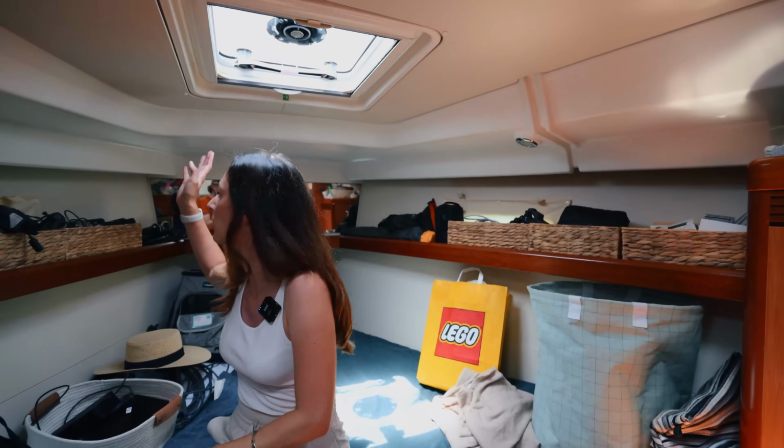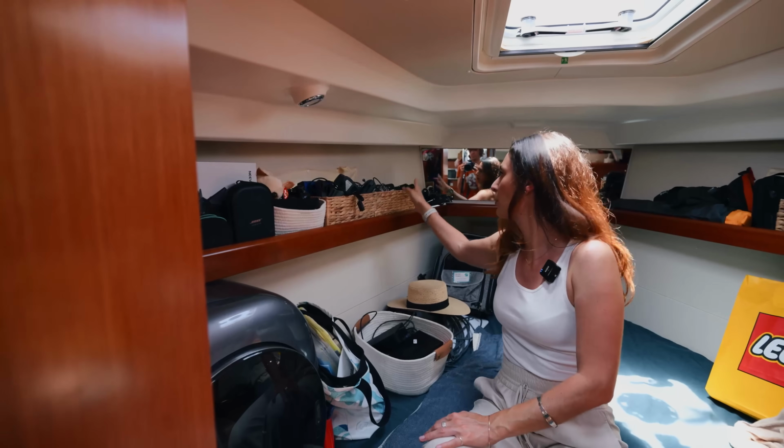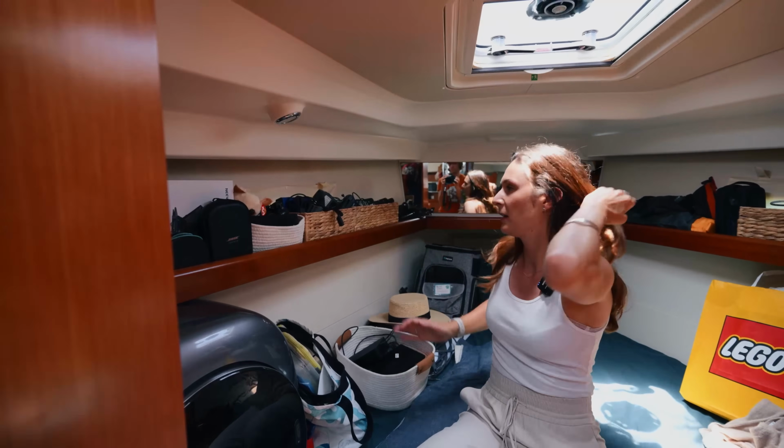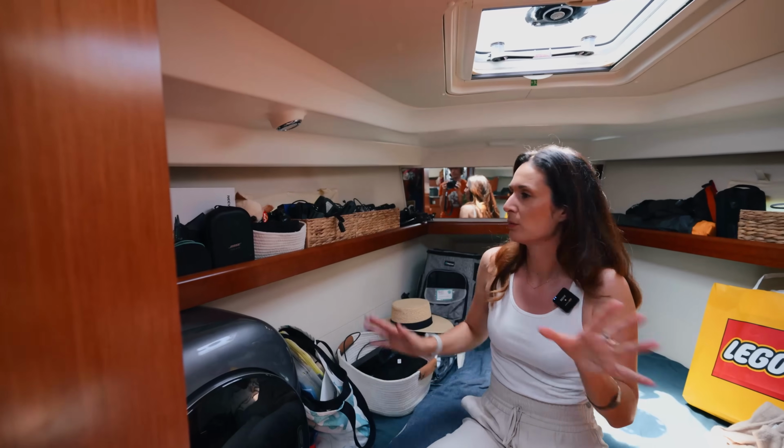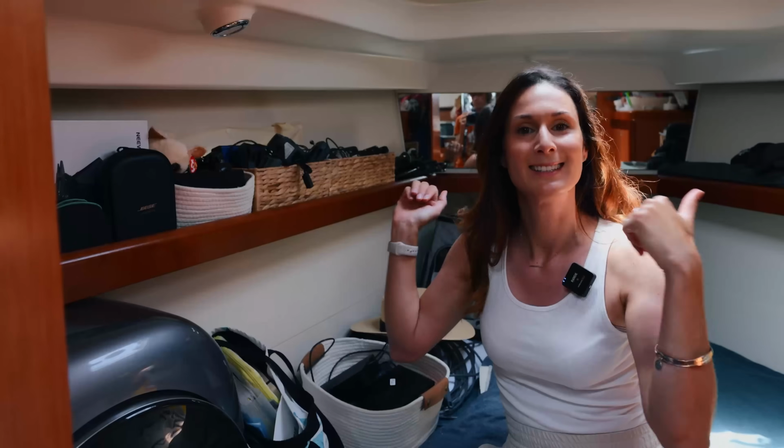So this is all of our filmmaking equipment with our batteries, the drones, the tripods, the cables, etc. It's made a big difference in how the boat looks and feels. It feels a little more tidy. It feels a lot less cluttered. 10 out of 10. So this is how I organized the living quarters. But Ryan has also done a lot of work that make the boat really comfortable this year.